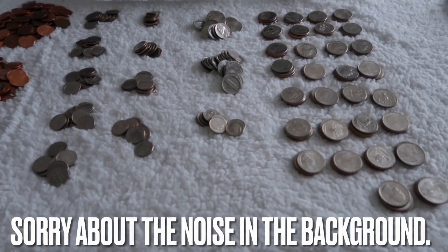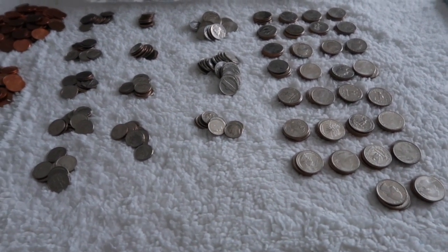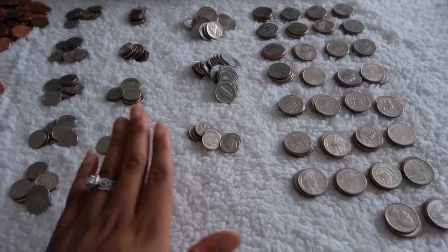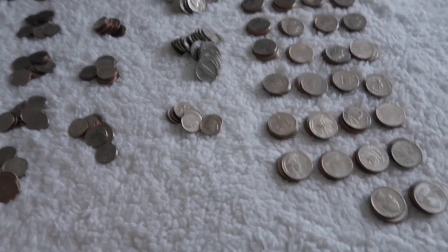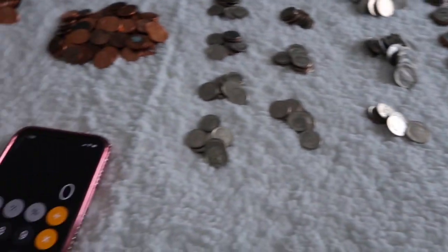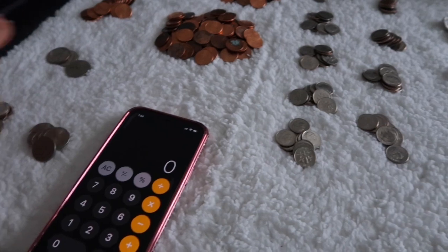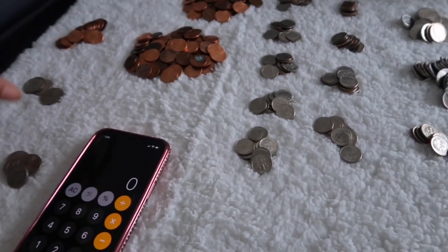Okay guys, so here we are. So I sorted out all of the money, and here is everything that I have in coins. I separated each pile into a dollar, that way it would be easier for me to count. And then this is the leftover pennies, quarters, dimes, and nickels that I have. I will count this little section last.